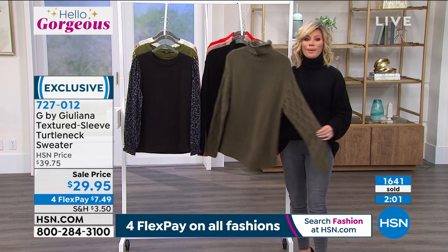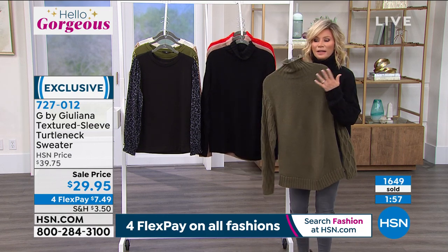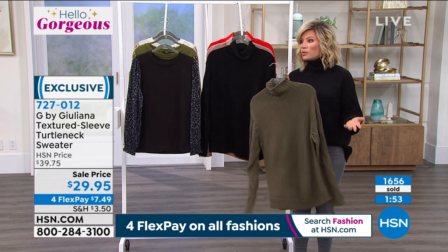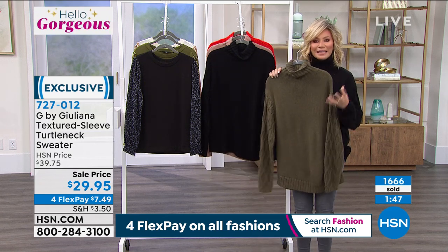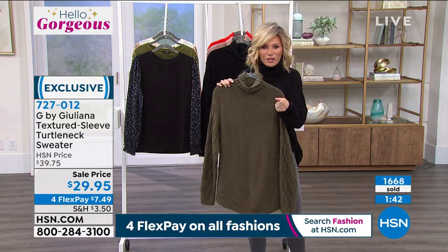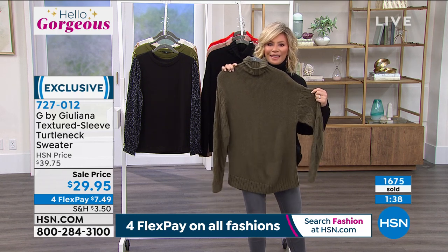This is when you stock up and buy what you love, especially at these prices. And then think about even after wintertime, as this is that transitional piece. It's a little cooler in the morning, and then it warms up. The nice thing about this, even though you're getting that great coverage, is it's a sweater, it's still an open gauge knit, Giuliana. It's not one of those knits that's super tight, wool, scratchy, and heavy. This is still gonna breathe.